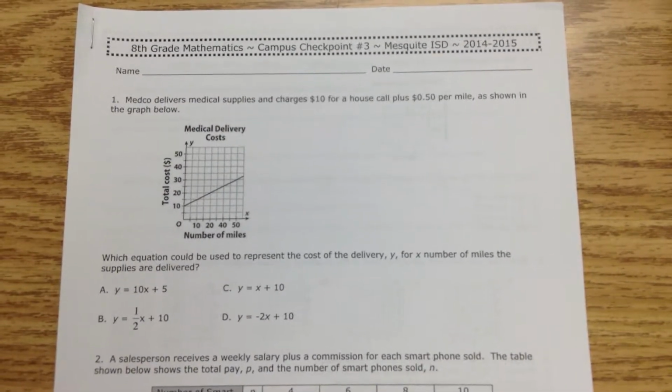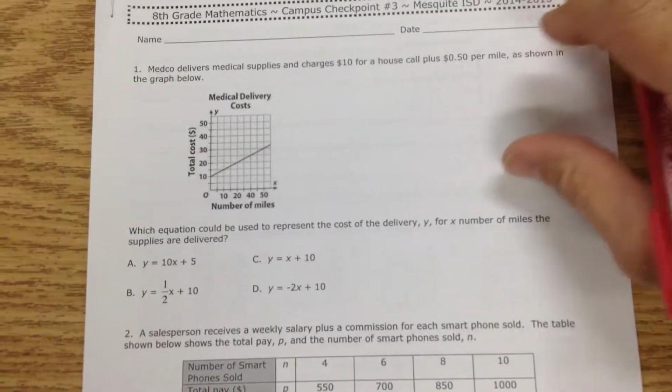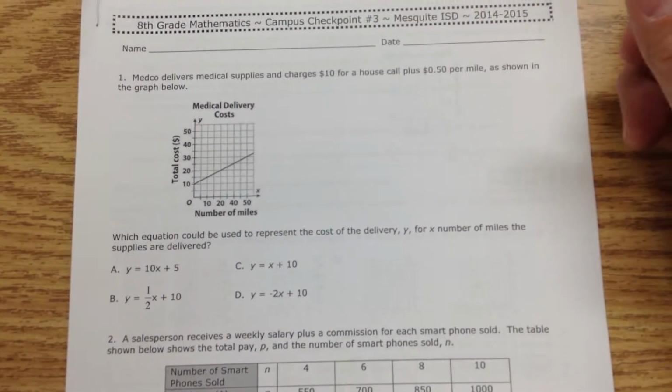And again, as you're doing this, please grade with a red pen, which hopefully you have from the back, and just kind of write down anything that maybe would have helped you if you got the question wrong. But definitely pay attention and see how we do these problems.